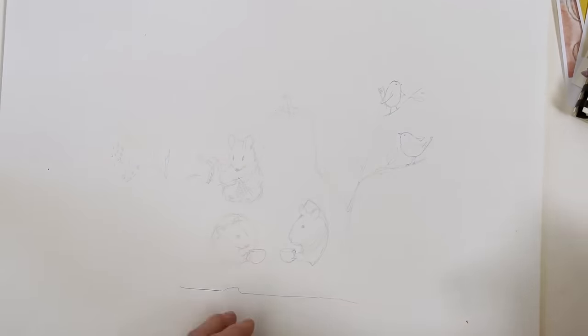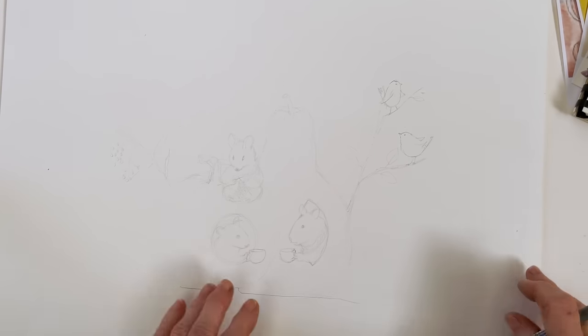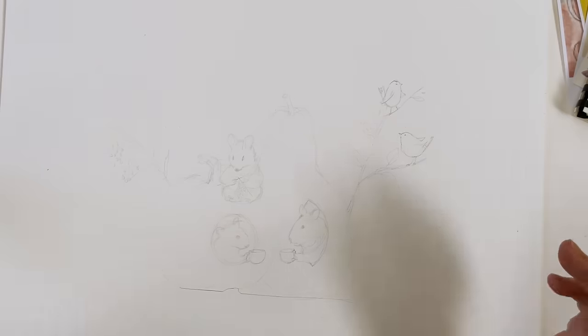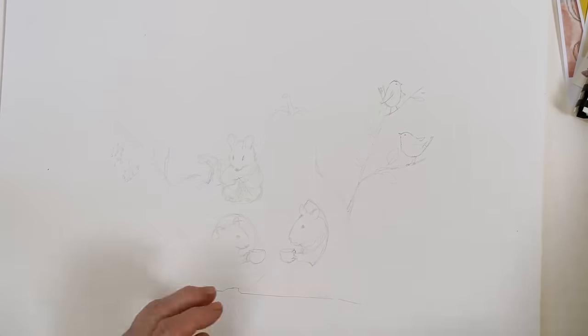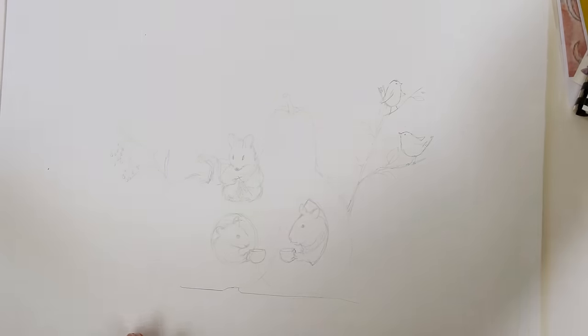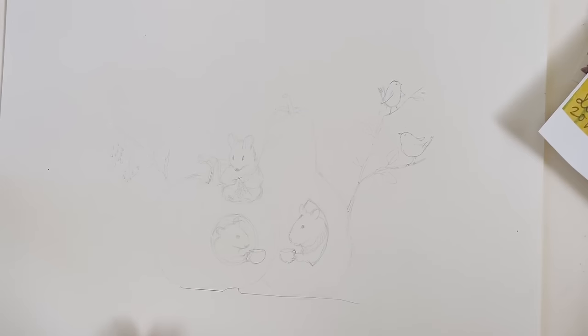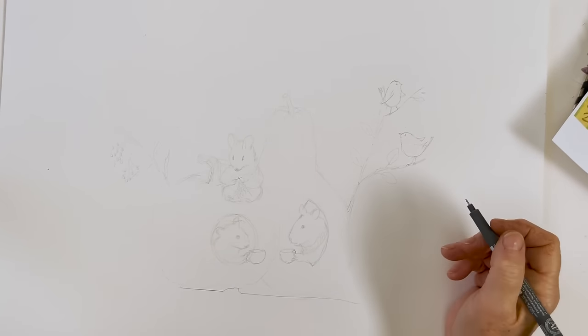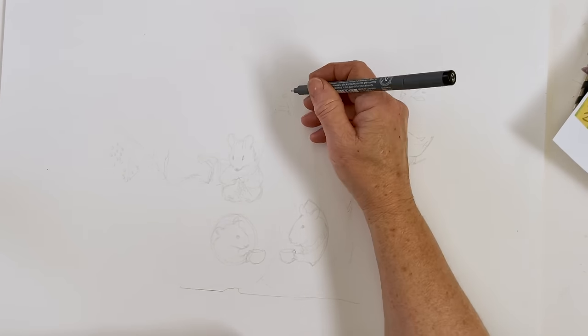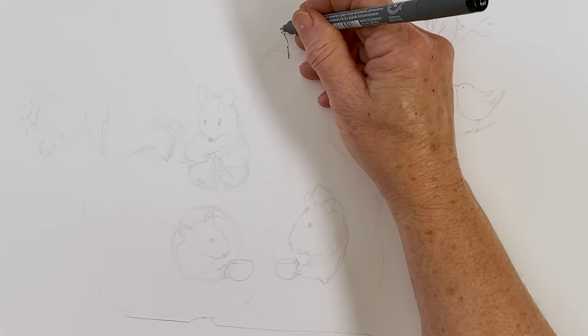So I've sketched most of it in pencil, and I'm going to just draw a little bit of it in ink now for you to see, but I'm not going to do all of that because then I'm going to come back in and paint it. And I think it's more interesting probably for you to see it being painted than drawn. And it's going to take a bit of a while. I'll start off with this pumpkin here.